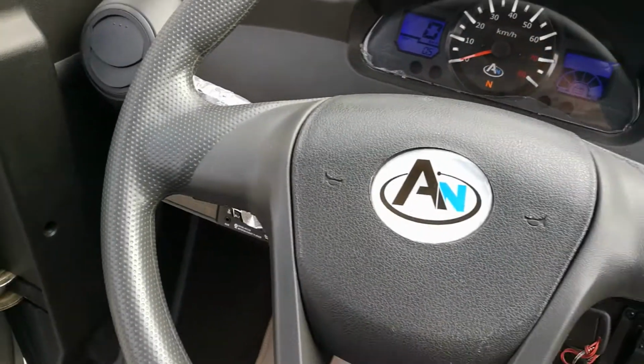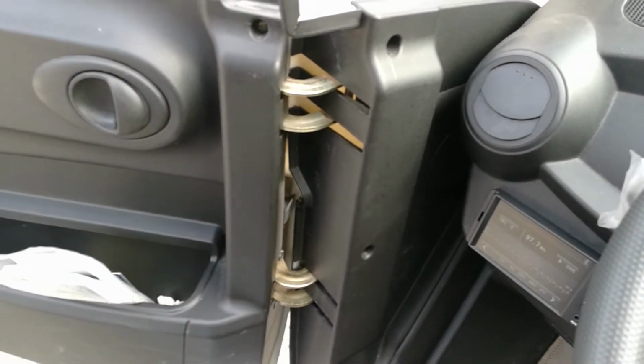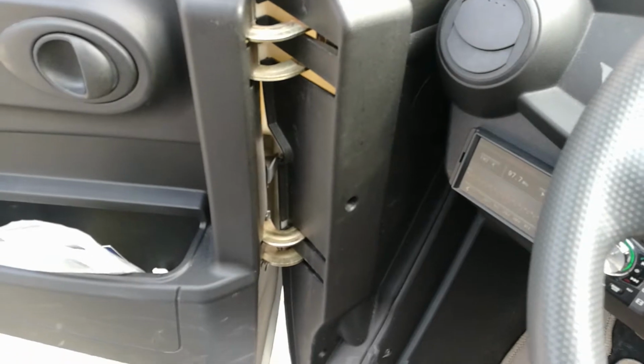Okay, something like this. I will talk more about the details. You see, the door connector inside.